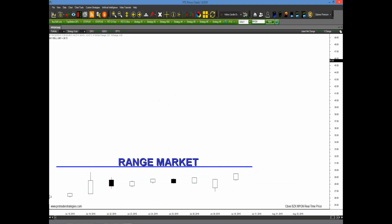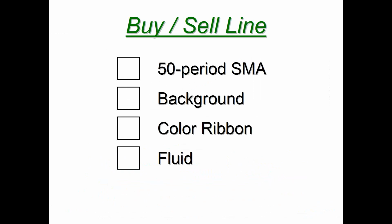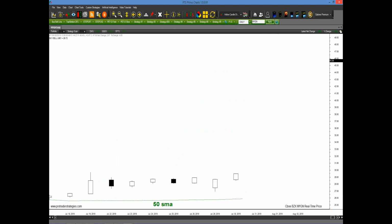So we want to clean our chart and just only add one indicator. That's the buy-sell line. Now, we call the 50-period moving average the buy-sell line because it tells you whether you're going to be a buyer or a seller. That's how simple it is. So once you click on the buy-sell line, we put it here in the top left-hand corner of the green strategy tab. You get this drop-down menu, and you click on 50-period simple moving average, one of the 4 features of the buy-sell line. And where is price in relation to the 50-period moving average?